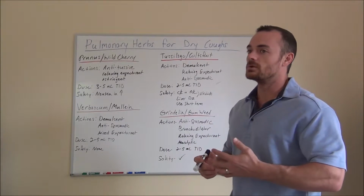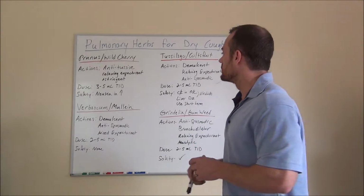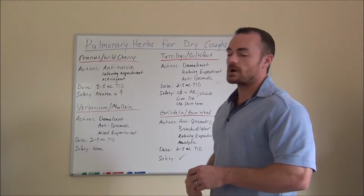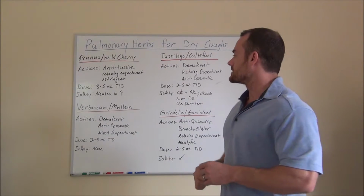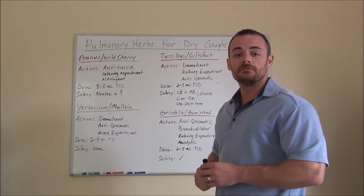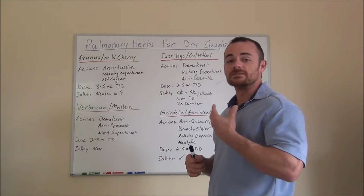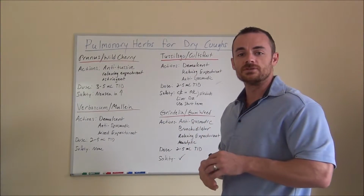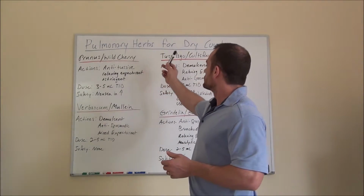So this will also add a little bit of water to the lungs, so it thins the mucus production, which isn't really a problem for dry coughs. But it also has astringent properties, commonly used for wet productive coughs. It tightens the tissues up. It could help if you have bleeding in a dry cough. If you have a dry cough which is very abrasive and is causing some irritation in the tissues, the astringent will firm up those tissues and actually stop some of that bleeding. So it's good for both dry and wet coughs.